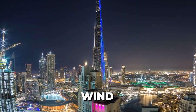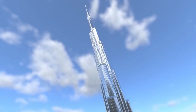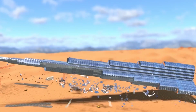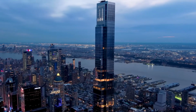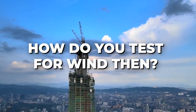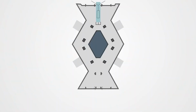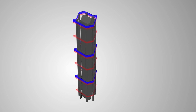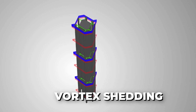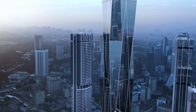Wind. Skyscrapers hate winds. Sometimes they even run away from them because they hate them so much. Except they trip and fall, and you don't want a 200,000-ton behemoth accidentally tripping in the middle of a city. How do you test for wind then? Well, first of all, low wind areas don't really need to get this tested. But buildings with weird shapes definitely do, as they are more vulnerable to the wind due to their awkward load distribution, wind flow disturbances, and vortex shedding. Vortex shedding is when low-pressure pockets build on either side of the building, causing it to sway.